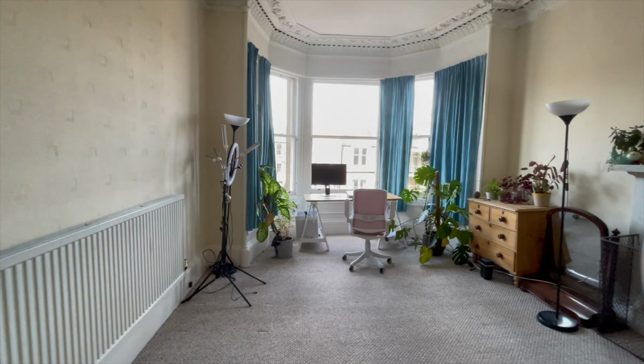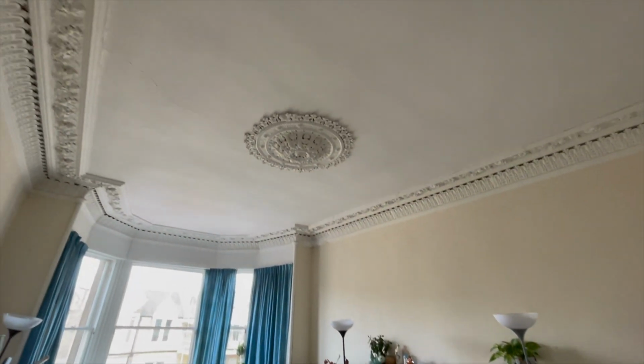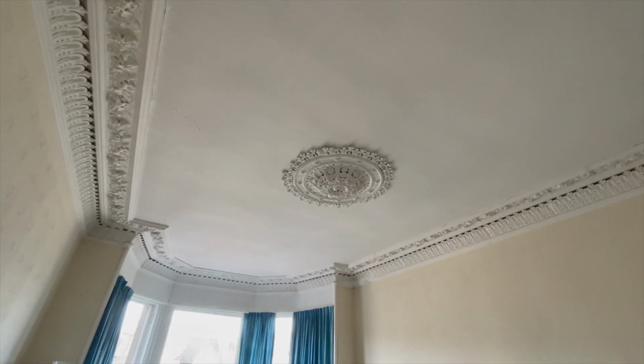And the last controversial feature of my Victorian apartment is high ceilings. It is nice and airy, of course. It makes you feel like there is a lot of space, and just, you know, the atmosphere of these high-ceilinged flats is very different from modern apartments.